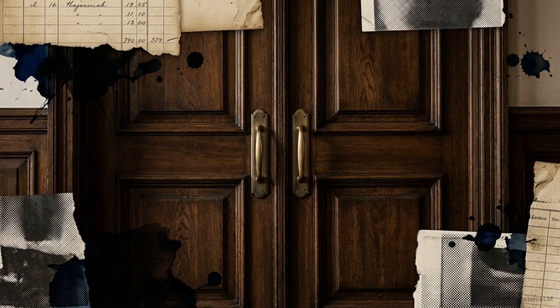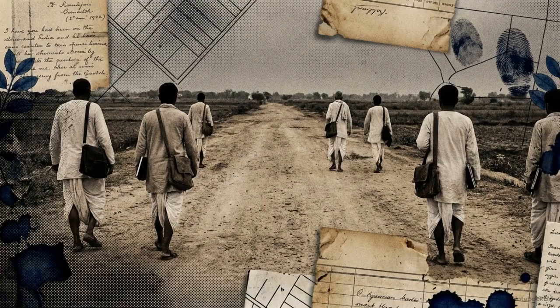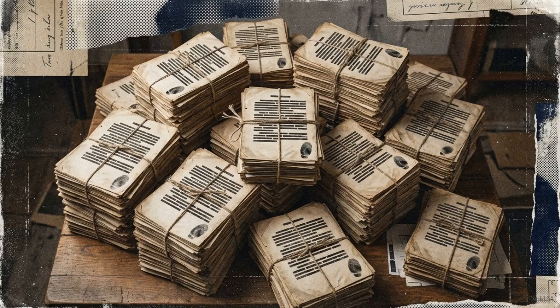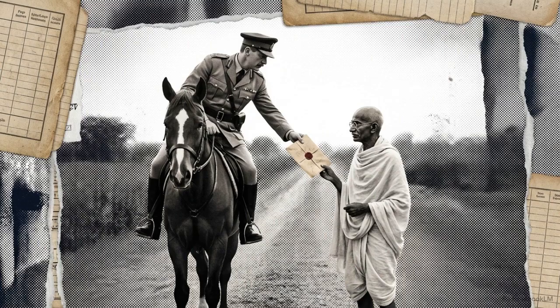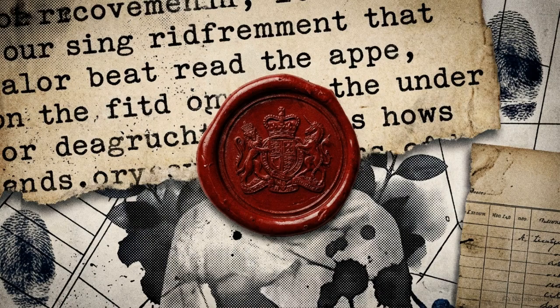He and his team spread out across the district and began a massive grassroots investigation. They sat with the farmers and manually wrote down over 10,000 sworn witness statements, compiling an overwhelming mountain of evidence against the landlords. The British authorities recognized the threat of thousands of peasants organizing their stories. The local police superintendent intercepted Gandhi on the road and handed him an official legal notice. The order was simple: quit Champaran immediately.